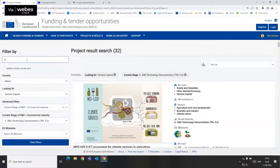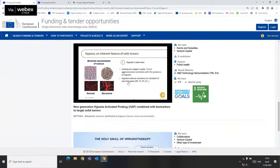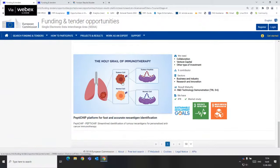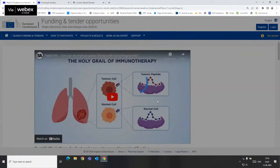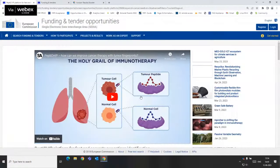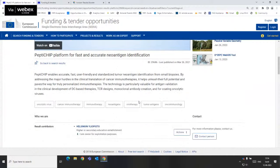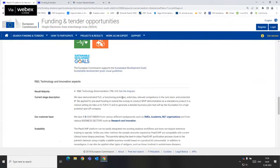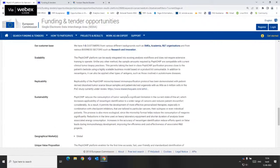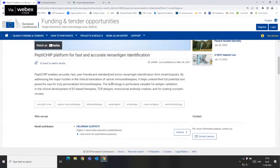Since we have Vince and Otto on the call, let's say that we're looking for cancer. And I'm sure that in here, we will find PeptiChip. PeptiChip is Vincenzo's outcome of his research, his finding, which then became a company together with Otto. And you will hear it from them in a minute. So here, Vincenzo and Otto have laid out a detailed presentation of the result with a nice teaser.